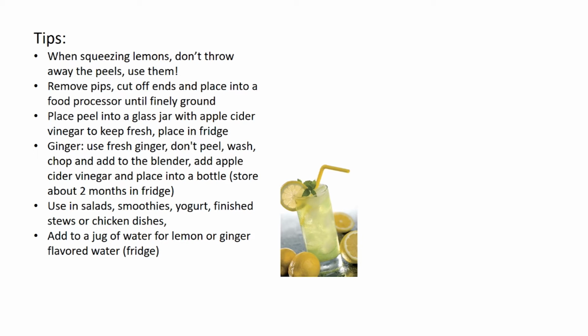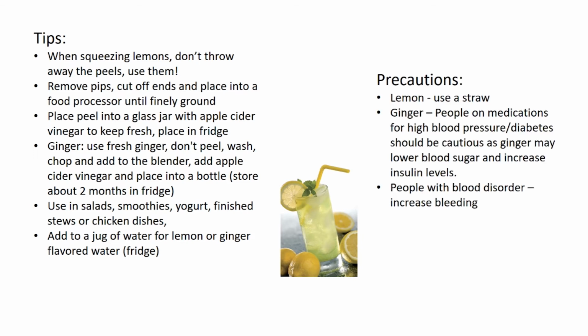For example, you can use it in salads or smoothies or yogurt or add to finished stews or chicken dishes. You can also add to a jug of water for lemon or ginger flavored water and keep it in the fridge. There are some precautions.